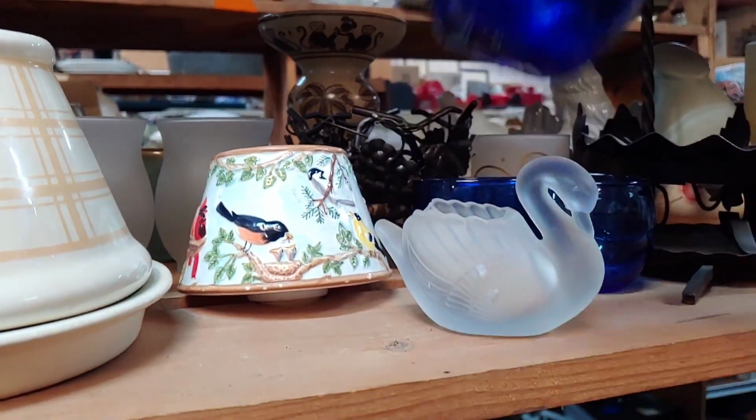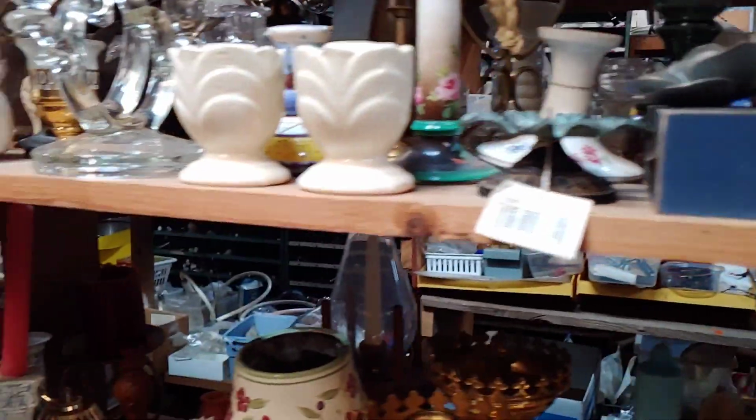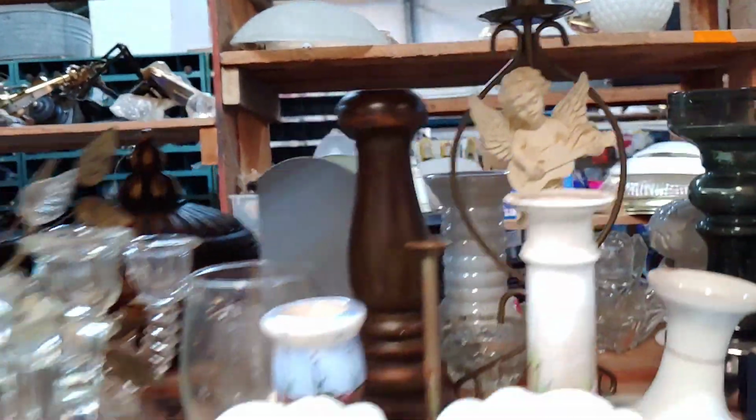Okay, please tell me these are Glassy Baby, right? No. It's not. I don't know, someday, if I put it out there, someday. Look at this one with the angel. It's kind of cool.